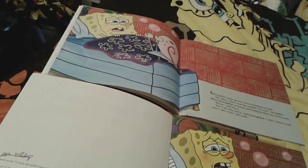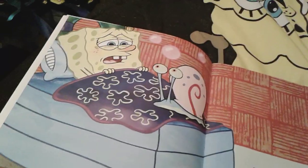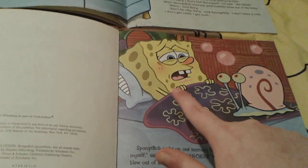So, as you can see, the picture of SpongeBob laying in his bed all sick is exactly the same, except you can kind of see the end of SpongeBob's bed on that picture, and you can almost see his full bedroom. There are some bubbles right here, and obviously SpongeBob does not feel well at all. He's sick with the suds, and Gary looks exactly the same. The thing I love about the old book is how bright the illustrations are. In this book, the illustrations are a bit faded looking, not as bright. It looks a bit brighter off camera than it does on camera, but it's not as bright as this. This right here is super bright.